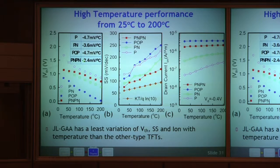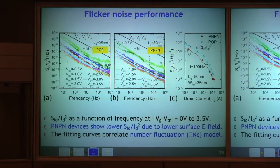This is only 2.4 millivolt per degree, and this one is 4.7 millivolt per degree, something like that. So we promote that. This is another important thing. We demonstrate that the noise is much lower. Noise figure is very small.